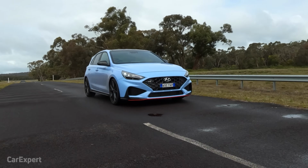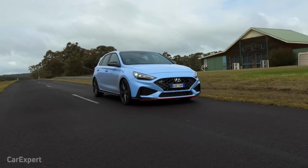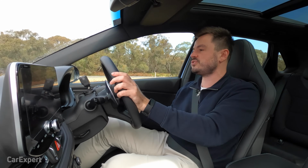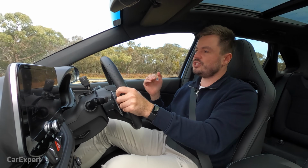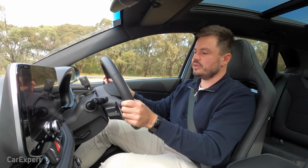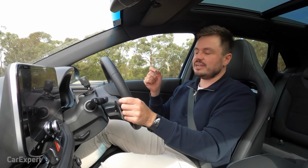So this vehicle has international hardware, so the hardware is the same for other i30Ns, but our local ride and handling tune is bespoke to Australia. So in each of the drive modes that I'll run through in just a second, this has a tune that you'll only find on the Australian market. At this stage, it may end up in other markets at some point, but that gives you an idea of how well it has been put together for Australian conditions.